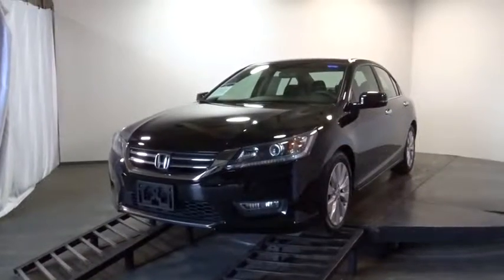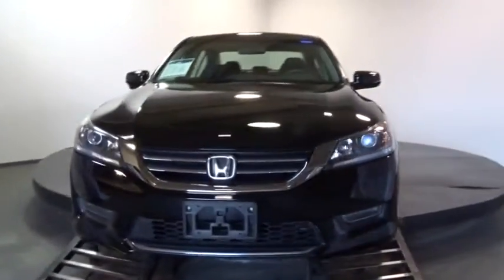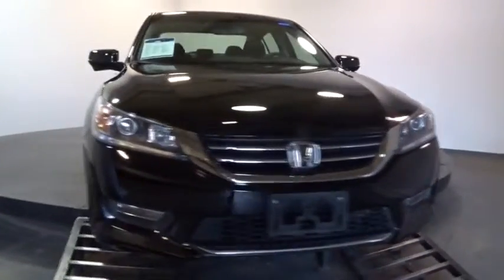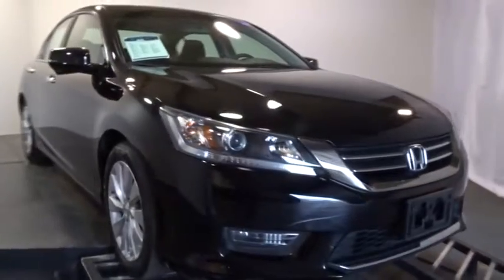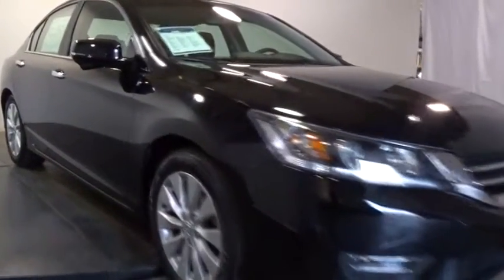The 2013 Accord. Ingeniously simple, yet overflowing with luxury and technological creativity. All that and more in the Accord. This vehicle has less than 30,000 miles. Here are some of this vehicle's great options.